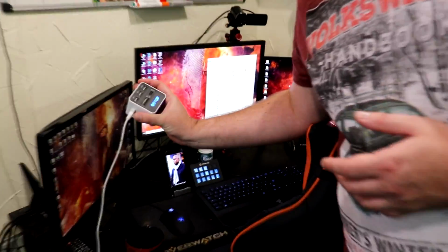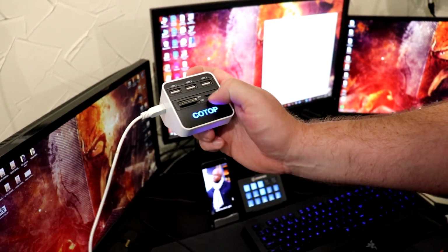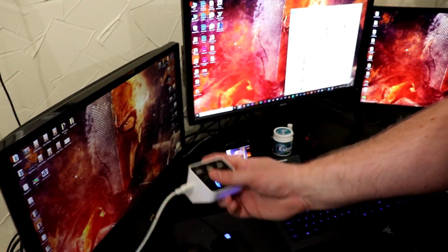These are very cheap from Amazon. They capture any type of card we use. We use a variety of different cameras and USB hubs for SD cards and all that kind of stuff. So as you can imagine, SD cards are just flying around this place in a lot of cases if we're filming a legacy or something like that.